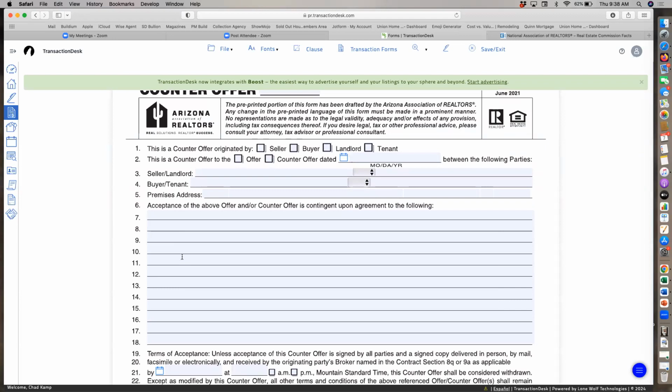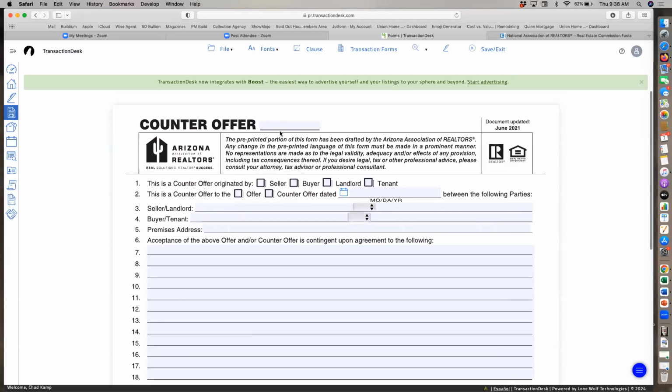This one is pretty straightforward. Counter offer. So this offer comes in on a listing. It's the only offer you have in hand. Sometimes you would have a counter offer out and then another offer comes in, and then you use a multiple counter offer to both parties. You would retract the counter offer and present them now with a multiple counter offer.